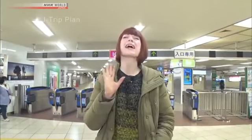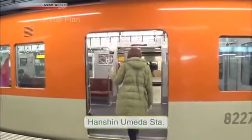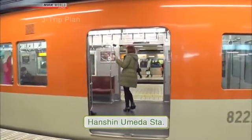Well, on this trip, we head just outside of Osaka to Amagasaki in Hyogo Prefecture, which is relatively unknown yet, to see the industrial nightscape. Good morning. I'm here at Hanshin Umeda Station, getting ready to go to Amagasaki today, where I've heard the industrial night scene is spectacular. So I'm really looking forward to going and seeing it, and whatever else Amagasaki has to offer. I take the Hanshin Railway from Umeda, a major station in Osaka.